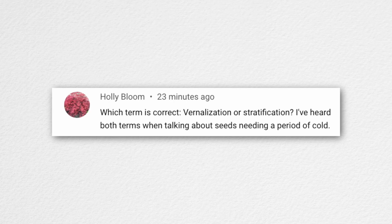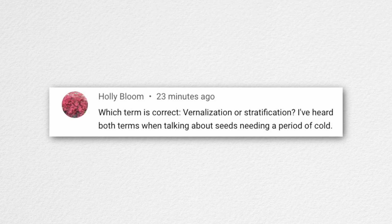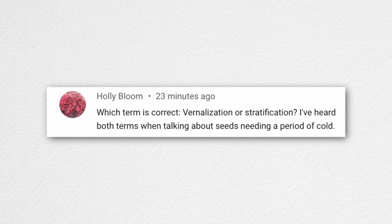Holly Bloom said, which term is correct, vernalization or stratification? I've heard both terms when talking about seeds needing a cold period. I'm not sure. Maybe in seed speak, stratification is right, and vernalization is in terms of plants, like a plant needs a vernalization period. I think in both cases it just means a cold period. I've probably used it interchangeably, which is most likely not proper, but again, pine cone, spruce cone. Yeah. If people know what you mean, then, you know.